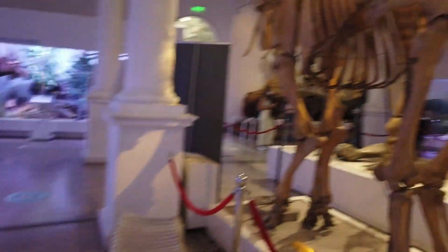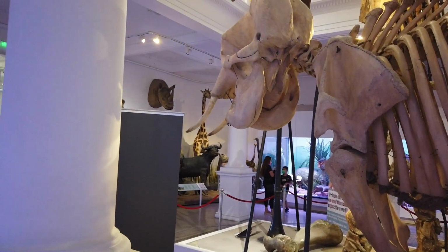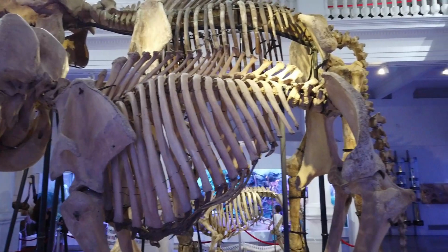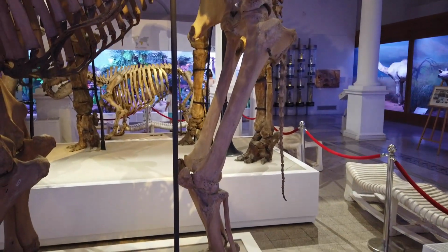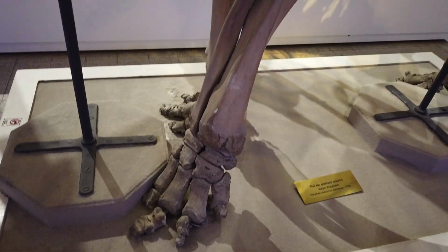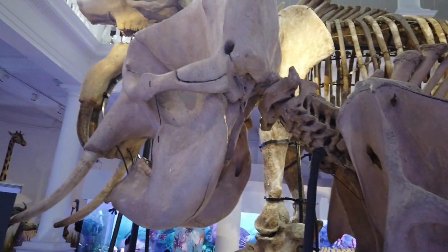And here, the mammoth from side. Yeah, look, it's very huge, very powerful. A mammoth from Romania. You see? Very powerful, about 4 meters high. Very powerful bones, you see? Look, the feet, very powerful. Very strong bones, look. And powerful body. This is the head.